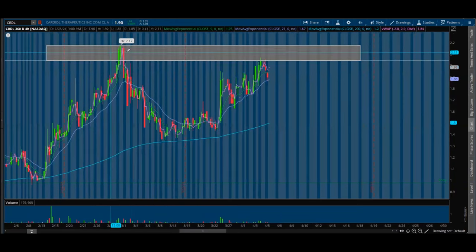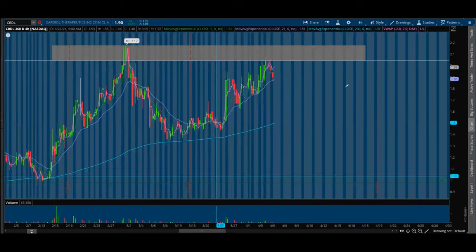We're trying to break that 52-week high, and this is a multiple-year high at this 220, 230 range. So just be cautious again. Keep it on your radar. It looks ready for round two. Their competition just got bought out, CRDL.